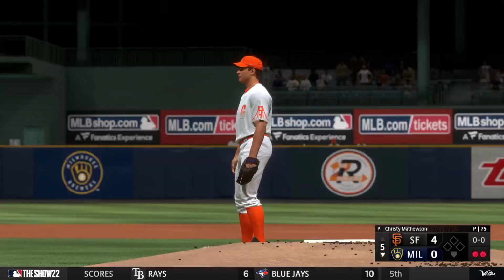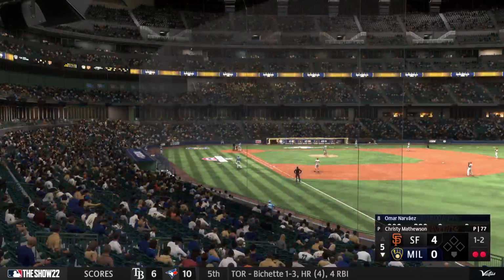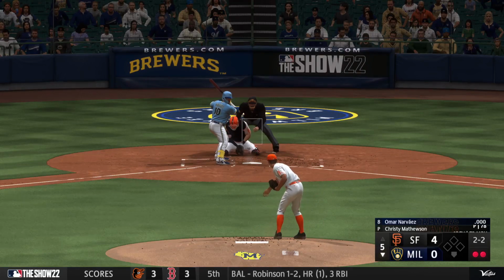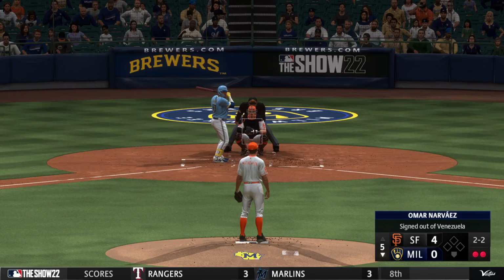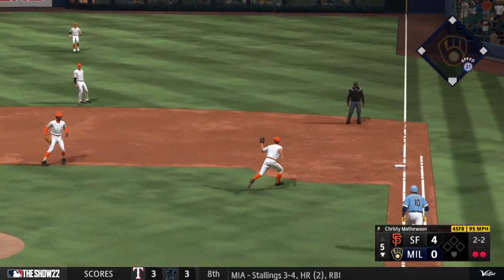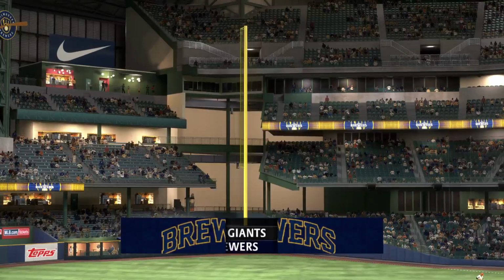Now batting, catcher, Omar Narvaez. Omar Narvaez at the plate. Next one in the dirt. Kicks and deals. Slow roller to first. The flip to the pitcher covering. 3 up, 3 down, inning over. 3 up, 3 down for Milwaukee. They're down 4-0.